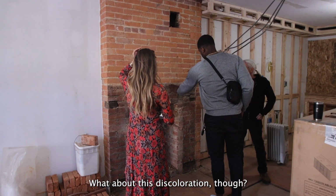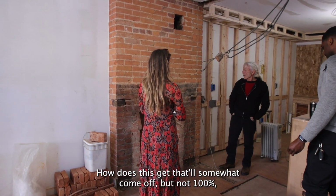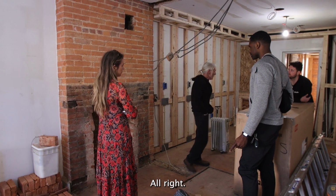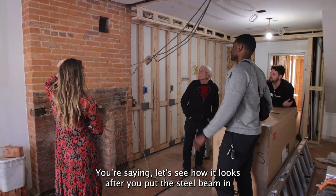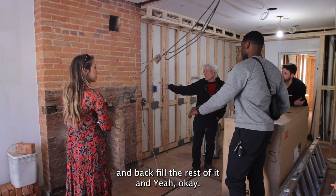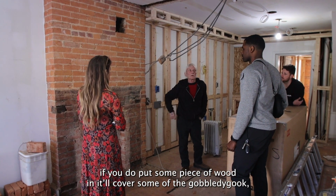What about this discoloration though? That'll somewhat come off, but not 100%, because that was behind the mantle. Maybe we just paint it. All right, well, let's see what it looks like after you put the steel beam in and backfill the rest of it. And remember, if you do put some piece of wood in it, we cover some of the gobbledygook.